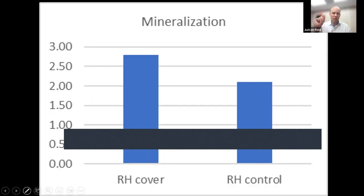And then again, I mentioned we're growing tomatoes or cucumbers. We're growing a vegetable or some specialty crop. We're not growing microbes per se.